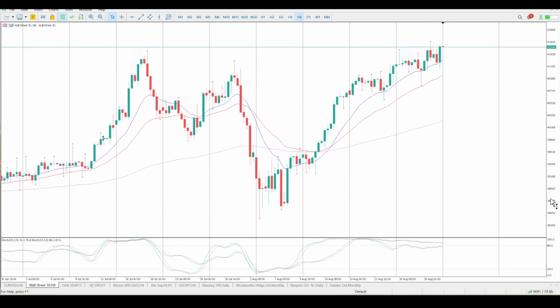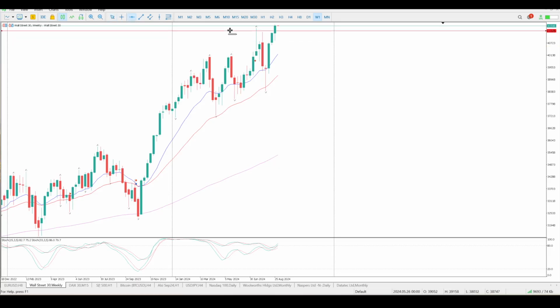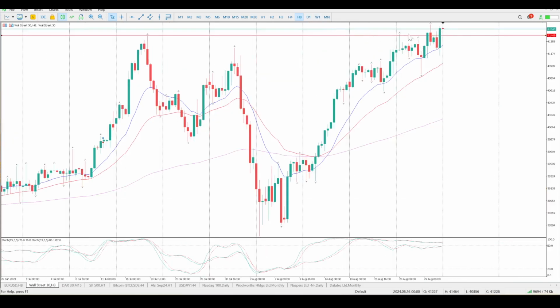So this is looking a little bit scary. We do have divergences here. And then if I come to the weekly, we have an all-time high. So we have closed above the previous all-time high. You can see there it is there at 41.4. Let's just round it off to 41.450. And you can see how we closed above it going into the close.